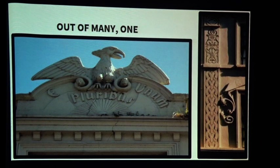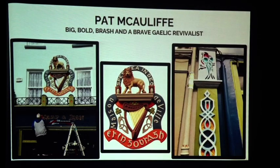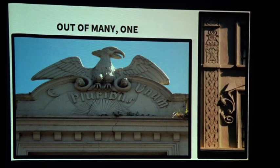Here we have the top of the Emporium, which is obviously an American eagle there, and there you have E Pluribus Unum, which means out of many, one. And you have more chain work here, which is known in the Isle of Man colloquially as underpants chain work. And I'm sure you can figure out why.